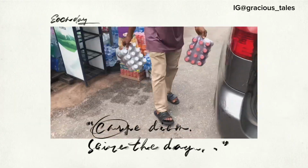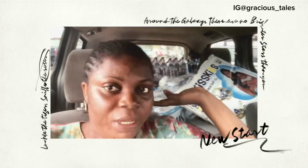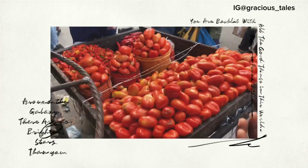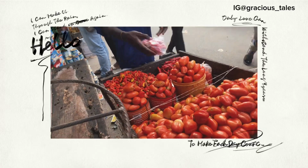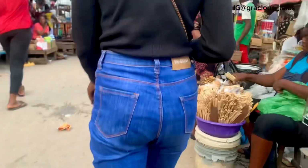In today's episode of Living in Owerri, we'll be taking you to ROTOBI Market. You will hear the sound and you also see the sight. After that, I will share how I got my glasses. So welcome and enjoy.